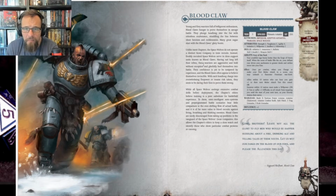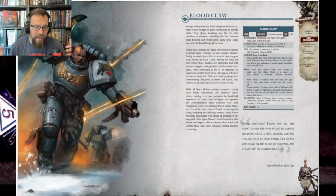So let's get into the archetypes. Bloodclaw. This is a tier 3 archetype, and it is for the young, enthusiastic Space Wolves. I'm not going to go into too much detail about the archetypes, but I will talk about their archetype ability. So they get the Fury of the Pack. Their youthful rage burns hotter than the Forge of Fenris. So once per combat, when you charge or make your first melee attack in the scene, you may unleash fearsome attacks. When they're within 10 meters of an enemy, they're going to get +1 to their melee attack, and enemies within 10 must make a Wisdom check. So it's quite nice that they get that option. But most of these feel very much like the feel I have with the Space Marines, that they just want to be up close, smelling people's breath as they're hacking them with swords and axes.